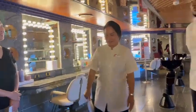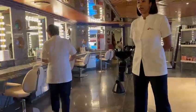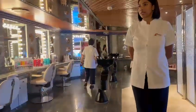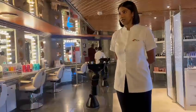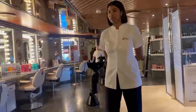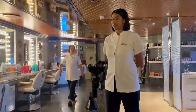I am Pamela, all the way from Cape Town, South Africa, and I am your barber on board. We have some lovely specials going on, and we have some lovely services for you guys, which include shaves, facials, hair treatments, haircuts. We tidy up beards and all of those things.